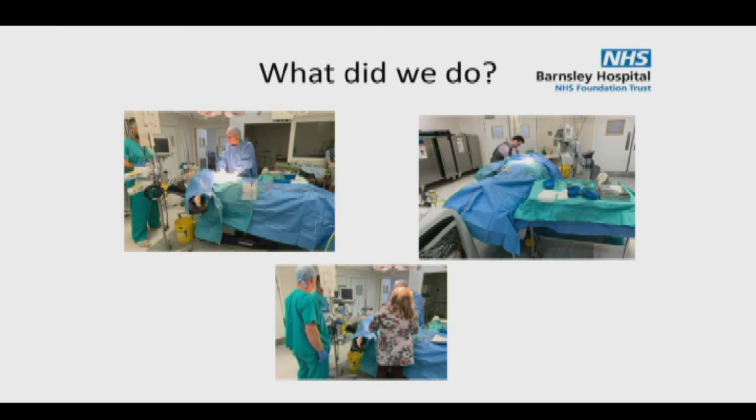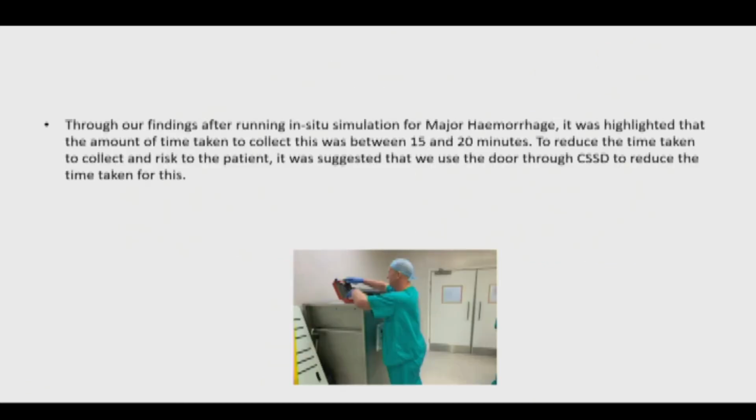The build-up of the tension and the anxiety, the anaesthetist looking at the monitors saying, this isn't working, that isn't working, we need the blood, we need this. And it all built in and added to the tension.